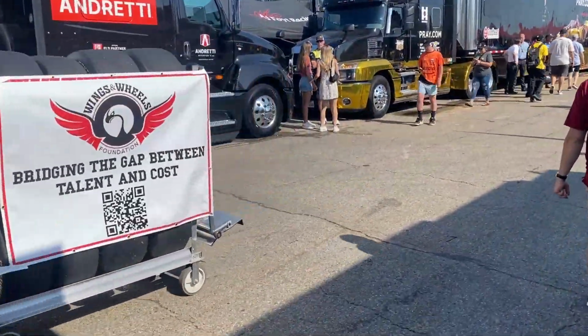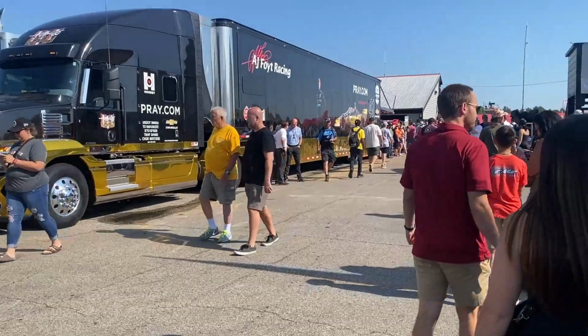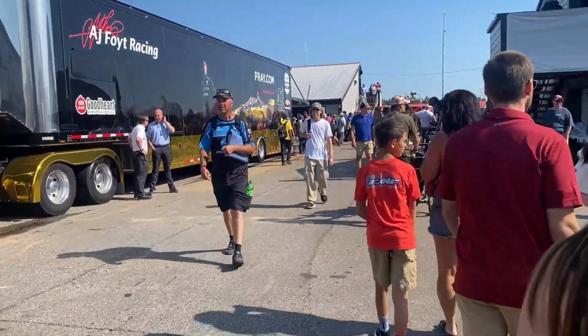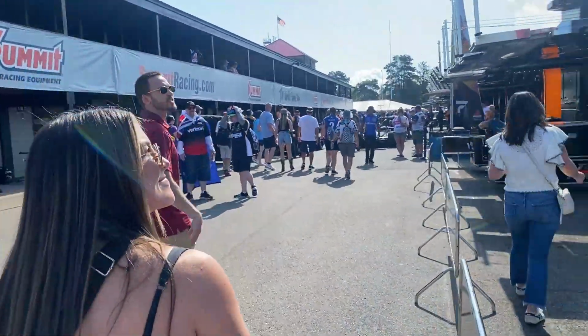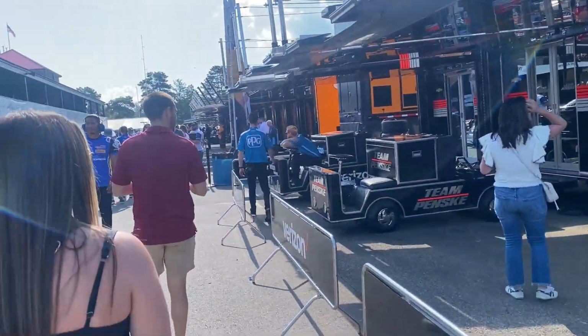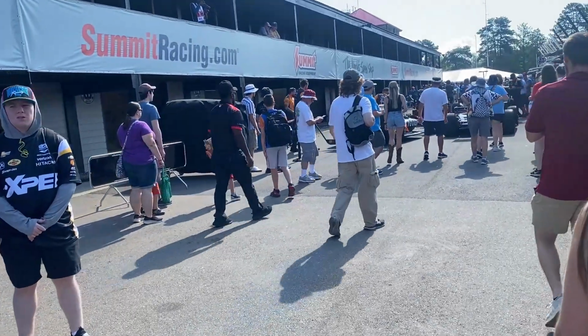So we're trying to figure out where we're supposed to go. We've got Team Penske in our badges, but they had us come around here to the side. I think they're gonna get us set up for like a tour. So we got our friends from CDW and Hitachi over here who kind of helped us out. They're gonna try to show us where we're supposed to be going here. So let's see if we can figure it out.